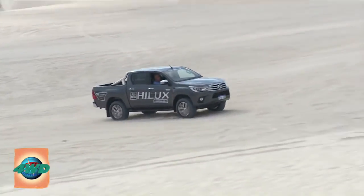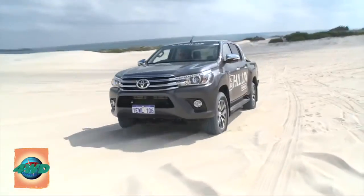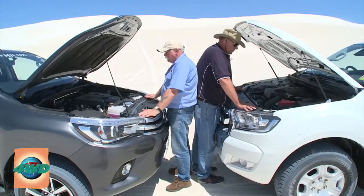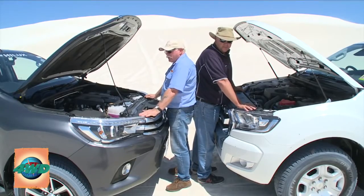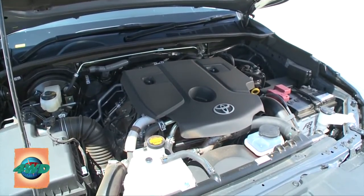I've got the brand new Toyota Hilux with the 2.8 litre turbo diesel motor with 130 kilowatts of power, pumping out 450 newton meters of torque from a 2.8. I reckon that's pretty good. Now, what do you got, the big fella? You got the baby.